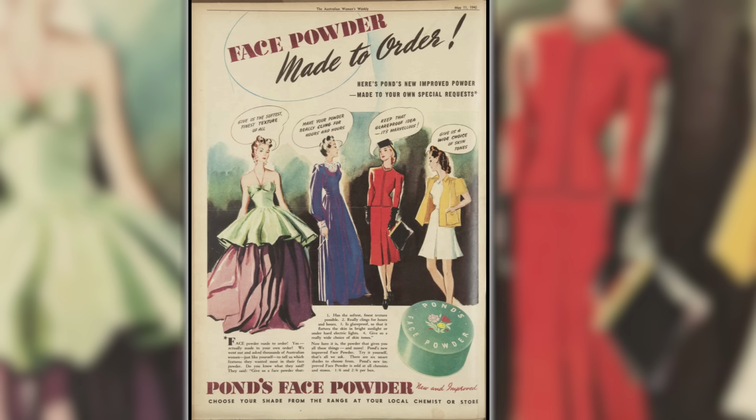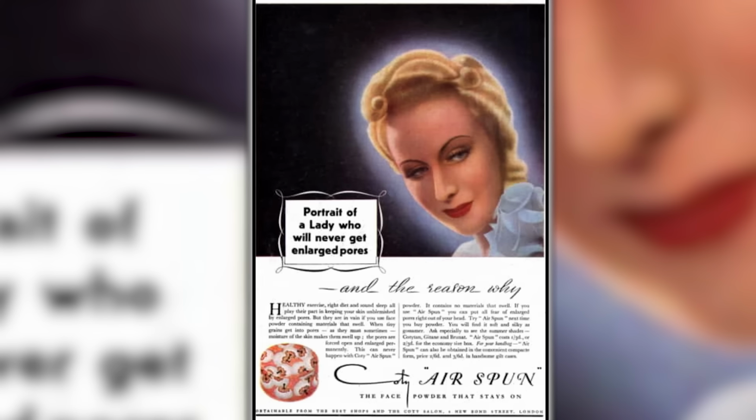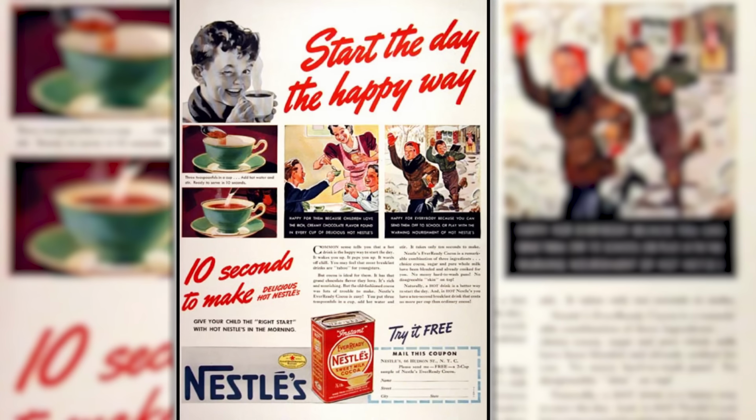I bet it would smell good too. I'm really curious now. It is natural and gentle on the skin, and I guess it doesn't have talc, which can be known to be harsh on your skin with chemicals. Plus, you can change the tone with how much cocoa powder you put in it.